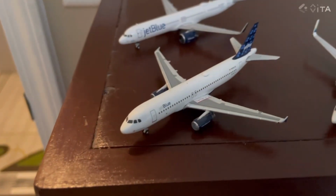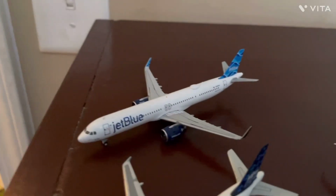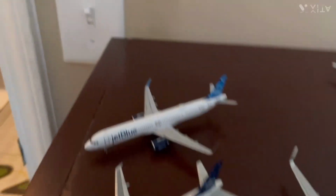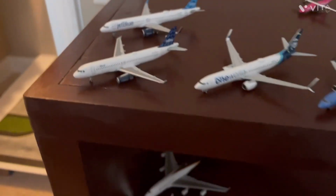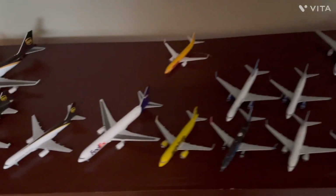Now for JetBlue, we have the A320 in the old livery, 321 Neo. Now the plan is also to get a couple more A320s, or an A320 and A321. I want the high rise, and the spotlight tail looks kind of cool too. Both of those are by Gemini Jets. But I want to get a couple more JetBlue planes, because JetBlue is one of my favorite airlines.